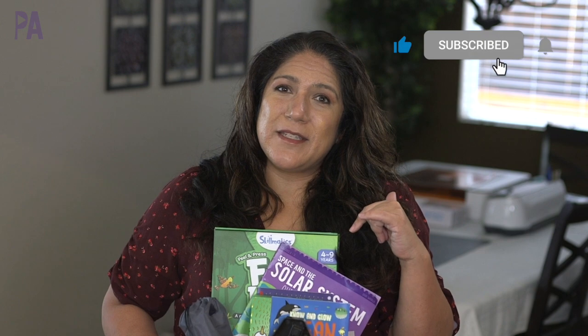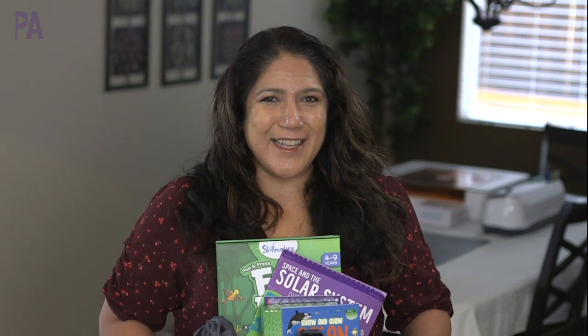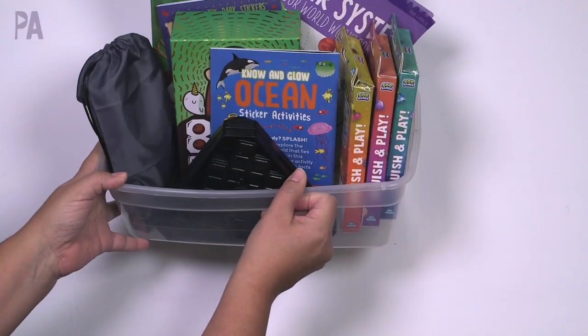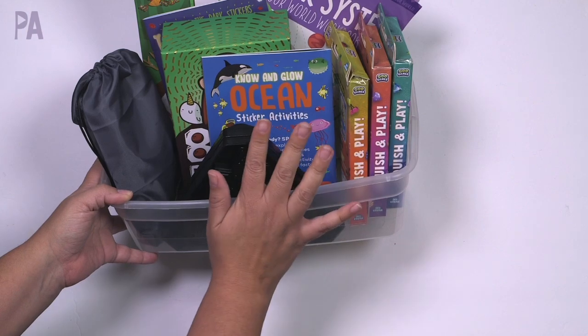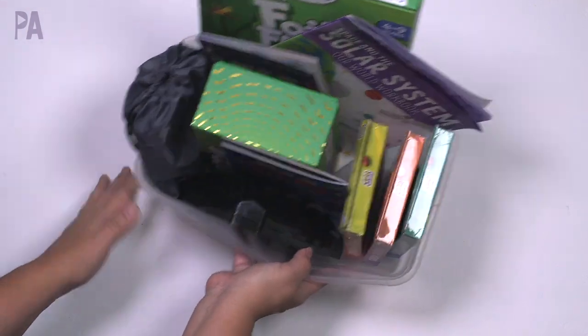This is last month, so I'm going to show you what worked and didn't work, and then we're going to refill it with some new things. Let's get started. So last month had a whole bunch of art kits, which are no longer in here, you guys. There's a lot of Christmas activities and things to do, so those are gone out of the box, but we have the rest to kind of clear out of here.